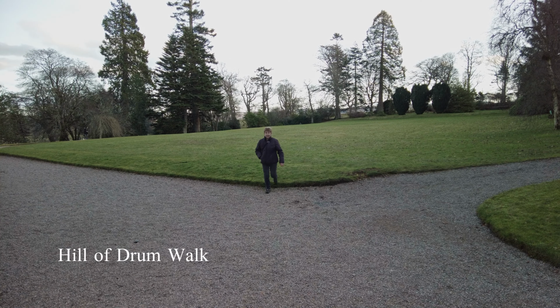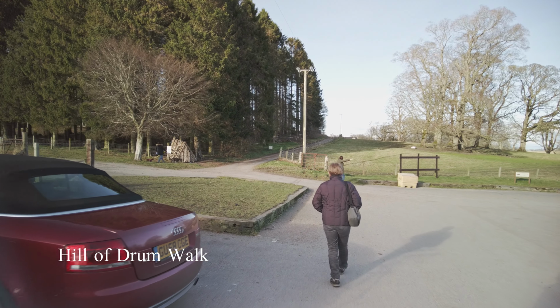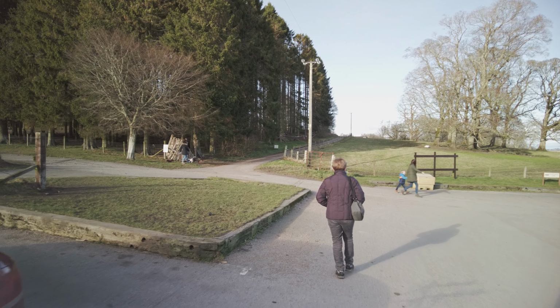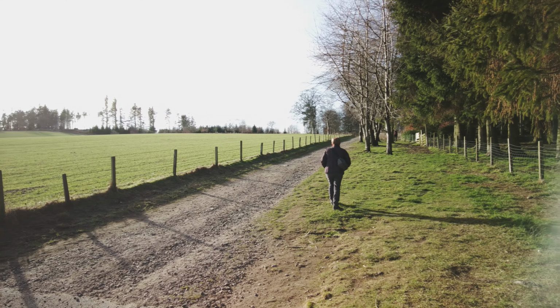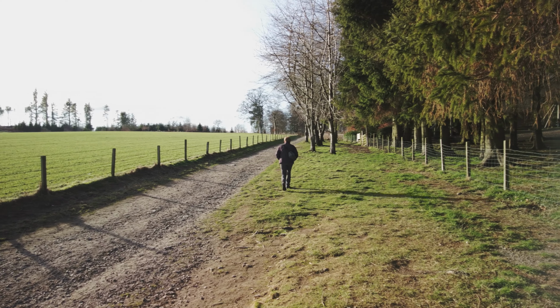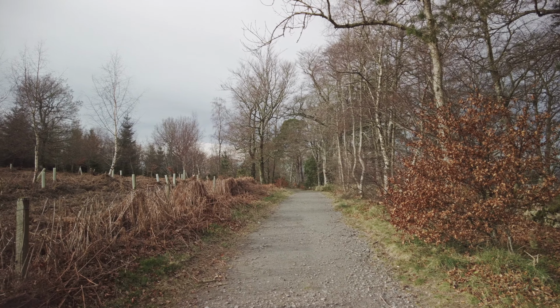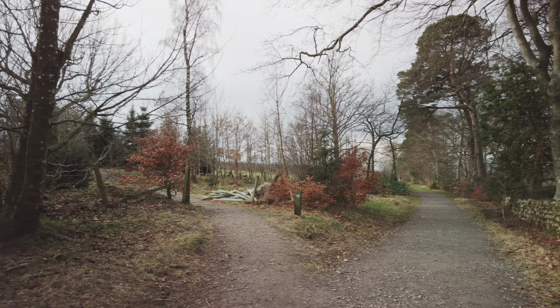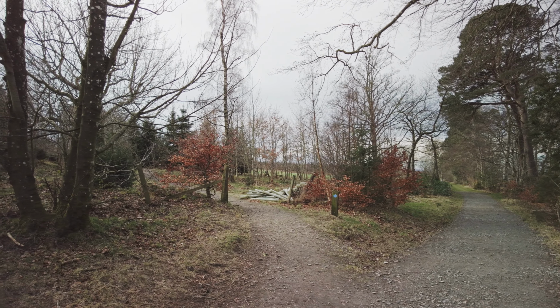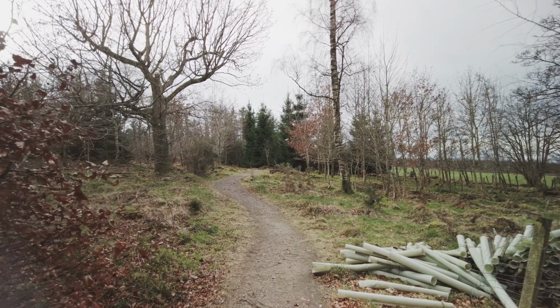The circular walk up the Hill of Drum starts from the castle car park. The farm track passes the Old Wood of Drum entrance, where there's a small children's play park. A little further on, a path branches off to the left. Taking this path, you are soon climbing gently through a forested area.